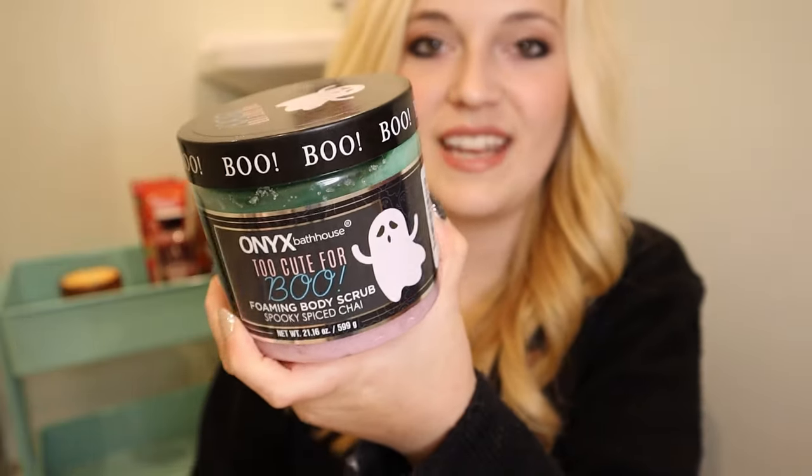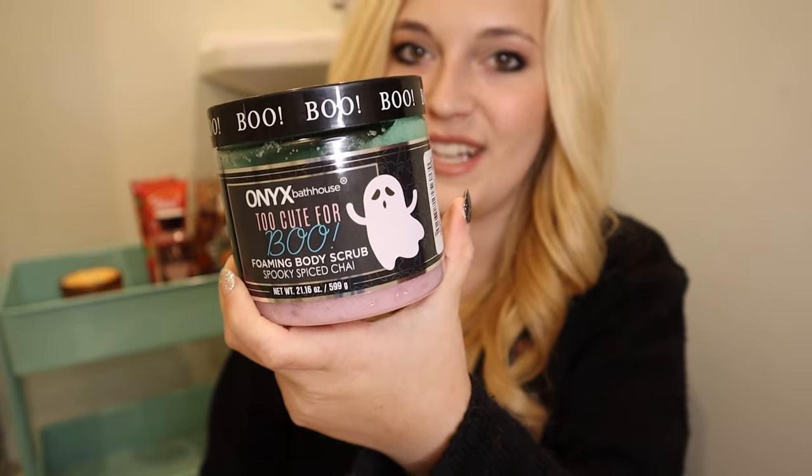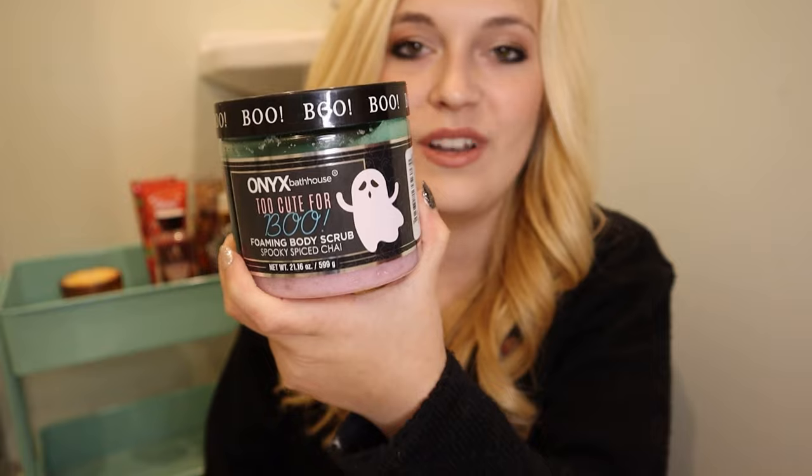So with the cinnamon and sandalwood body care, I'm actually going to take it more the spiced chai route because I have a lotion and a body scrub that fits that description perfectly. And of course, taking advantage of as much Halloween packaging as I can, I have this brand new one that I actually just got not too long ago. Bionix Bathhouse, this body scrub called Too Cute for Boo, and it smells like spooky spiced chai.